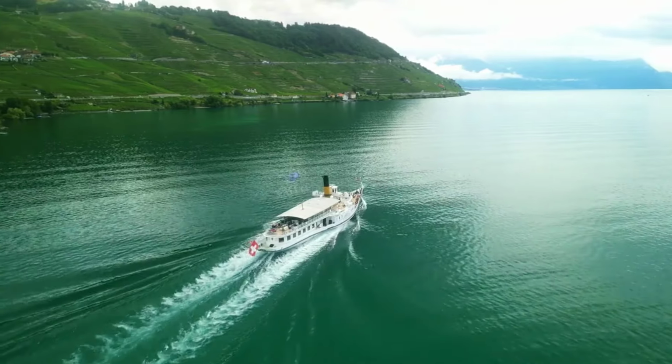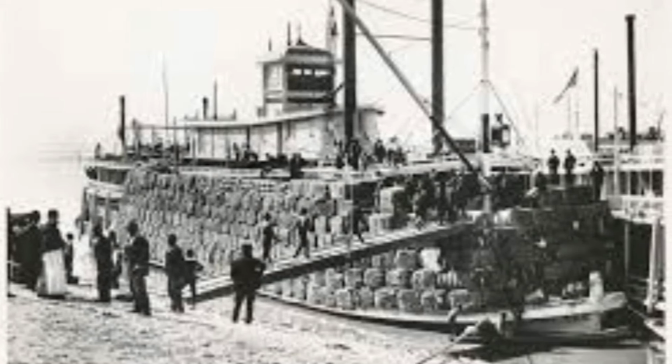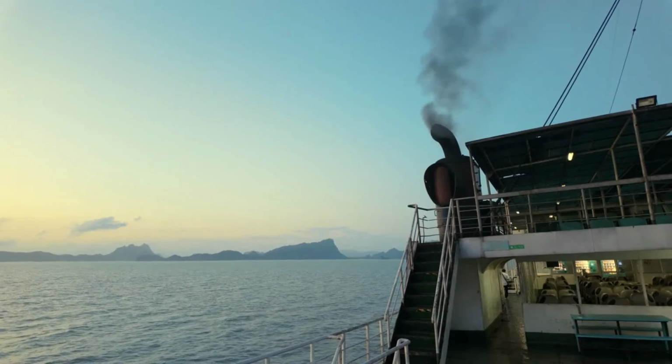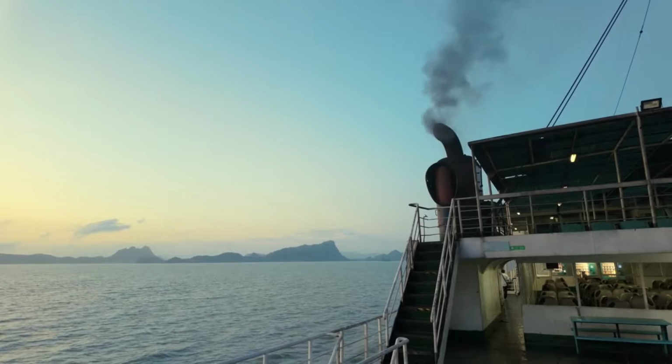Chapter 3. A fateful voyage. In late July 1865, the Twilight was docked in St. Louis, preparing for a routine trip upriver to deliver cargo to towns along the Missouri River. The vessel was loaded with a mix of goods, including barrels of flour, sacks of grain, crates of dry goods, and other essential supplies. The steamboat also carried a number of passengers, including farmers, merchants, and a few families traveling to the frontier.